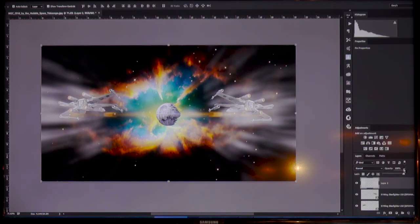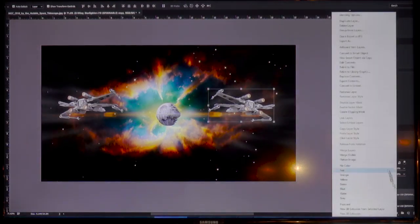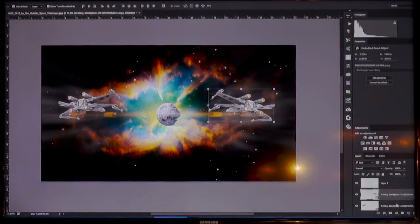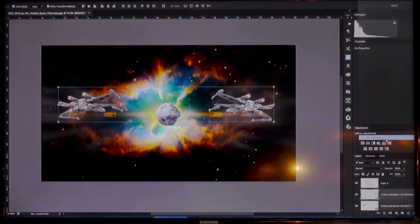Okay, so I'm going to commit that. You can see he's gotten a lot more manly. Just to show you what I was talking about earlier, I'll hit it with a gradient map. And right now it's a black to white gradient. I tend to use this one a lot. But soften it up a little bit, make it more blue and less purple.